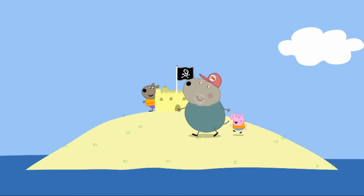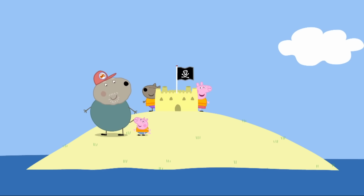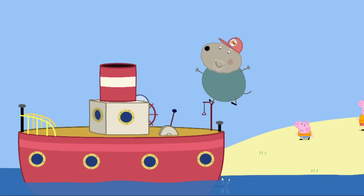Grandad Dog cannot find George anywhere. I give up. Where is he? Boo! George was hiding behind Grandad Dog. Clever George. Let's set off home before it gets dark.